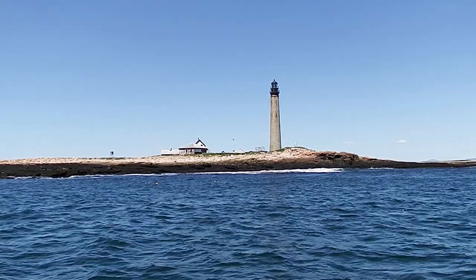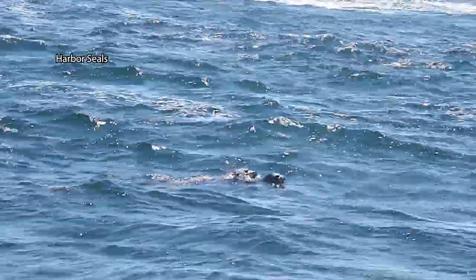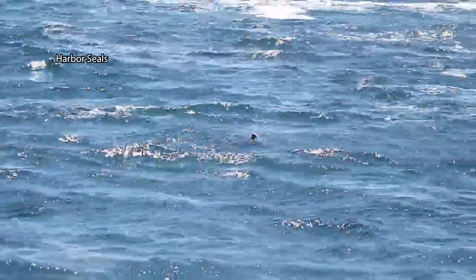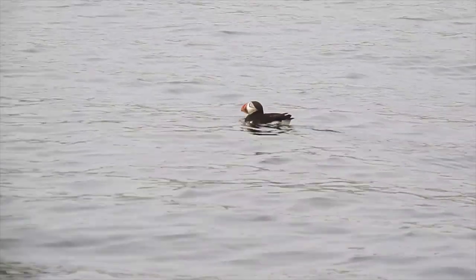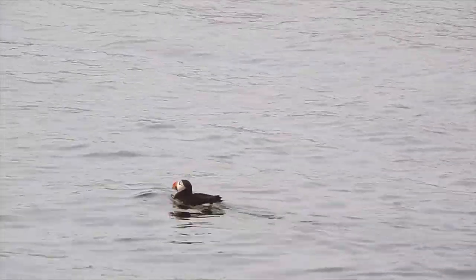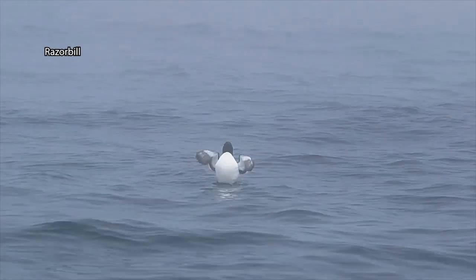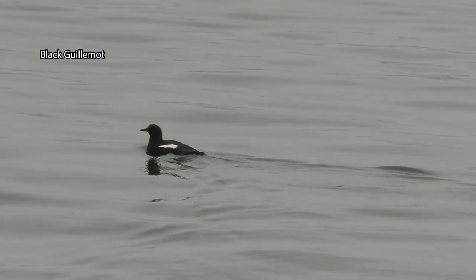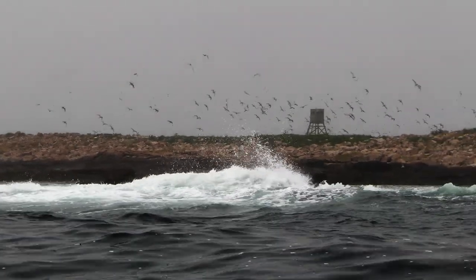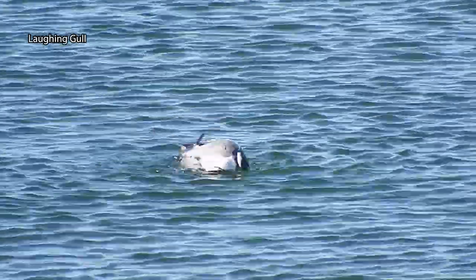Petite Manan, French language for small, indigenous language for island. This is also the second tallest lighthouse in Maine at 118 feet. It's only 10 acres, so all the birds are concentrated right near the boat. Atlantic puffins, razorbills, common murres, black guillemots, all 4 Alcid species nest here. Common and Arctic terns nest here, and even a couple pair of roseate terns. It's also Maine's largest colony of laughing gulls.